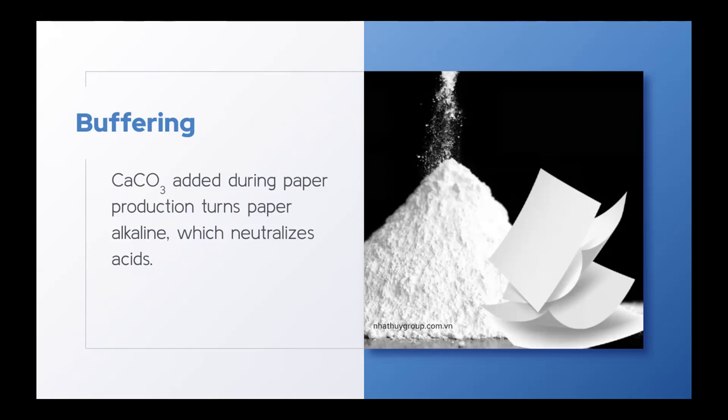So acids can migrate from a neighboring box, from a shelving unit, from things that you're storing in the box. They're in the atmosphere in general. And so if you've got a buffered box or buffered papers right next to your materials, they will actively absorb those acids coming off of your materials, or in the environment, or coming off of the storage boxes, and really actively help preserve your photos or your objects. So it's important to find buffered paper. We'll get into the details here in a sec.